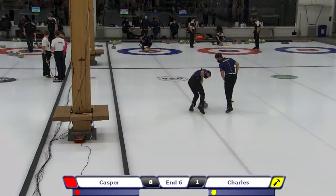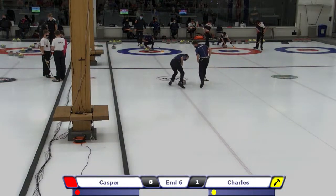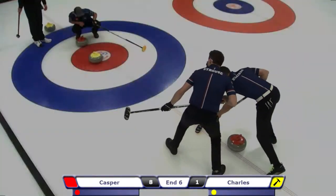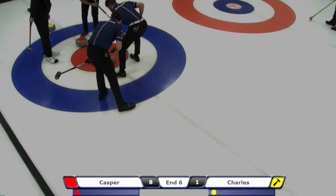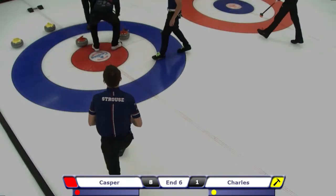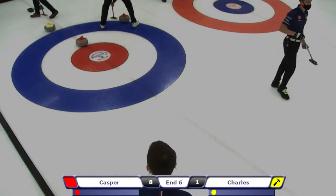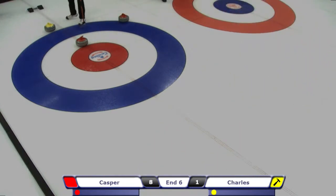Hard on it early. Hard. Whoa. Curl. Curl. Hard. Hard. Right to it. And will it sit? It only needs really a quarter of the 12 foot and they get it. And that's dead perfect. Pretty sure there's no shot for 2. We just need to take it out. Any double attempt is going to jam on their back one. Just a perfect shot from Danny Casper.